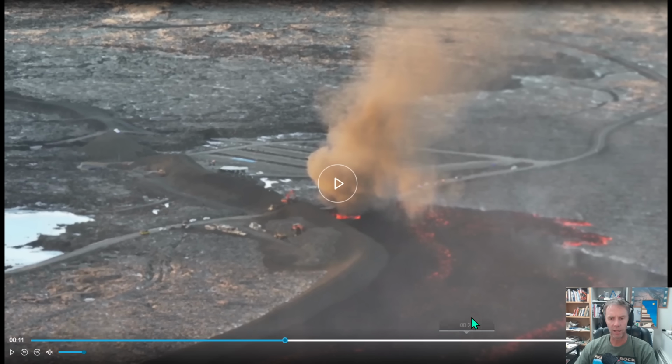Here's the parking lot, and lava started spilling around the edge of the berm, and then it goes right into the parking lot. There's that structure that ended up getting destroyed. But once it gets through the parking lot, it continues this way. It doesn't continue wrapping around the berm. This is apparently the downhill direction for that lava to follow.